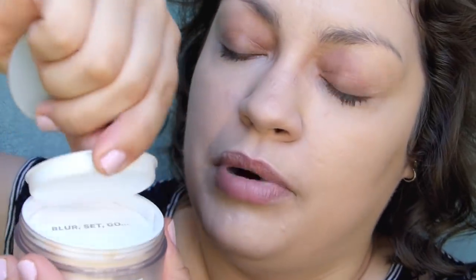Now let's go ahead and test. Okay, so this powder, it comes with this sponge thing, which is very interestingly cut. I don't know if there's a rhyme or reason why the sponge is cut in the way that it is, but it looks like we've got a little compartment drawer thing. Oh, blur set go. Let's get started. Ready, steady, go.